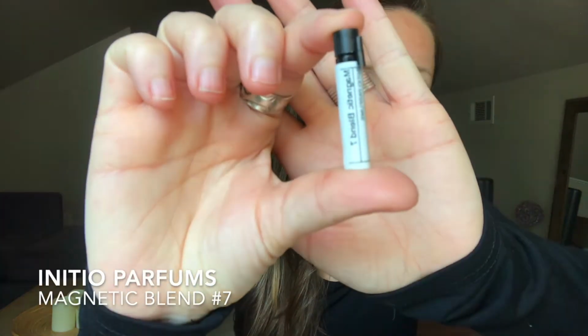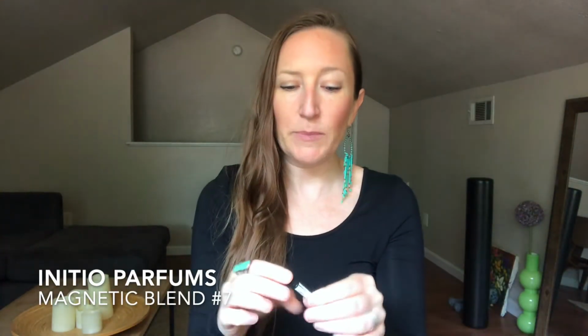Okay, starting off at number 1, and by the way, this list is not ranked in any way. I will rank them in order at the very end. But starting out at number 1, we have Initio's Magnetic Blend 7, which I got from Scent Split. All I could see was that the only note listed was musk.